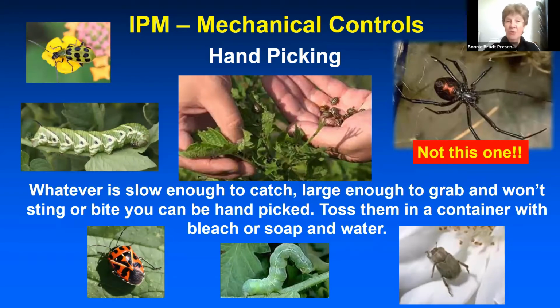It is, as gruesome as this sounds, a very efficient way of controlling insects that are slow enough to catch so that they aren't going to fly away the minute you look at them, large enough to grab, and won't sting or bite you. Most any insect that falls into that category can be hand-picked. Just pick them off, toss them in a container with bleach or soap and water, and I promise that will help. Now, this guy in the middle right here is picking them off. These are striped cucumber beetles, and he's putting them in his other hand, which you certainly can do, or you can just drop them right into the container.